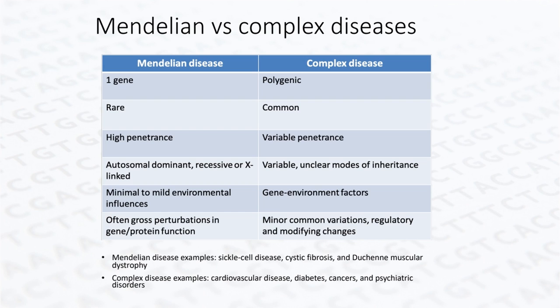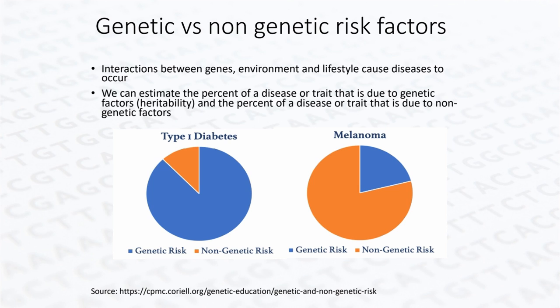So here we have two sort of extreme examples. Type 1 diabetes is a complex disease with many genes, but it's mostly genetic. You find that type 1 diabetes tends to affect children, whereas type 2 diabetes tends to affect older people. So not so much, I mean, still quite influenced by your genetics, but you can do more in your environment. Here we have another extreme, for instance, melanoma, which is a type of skin cancer.